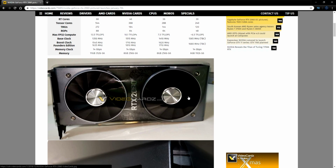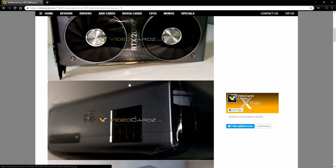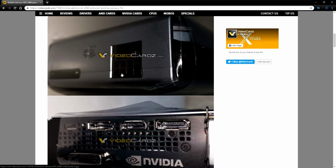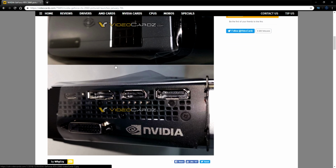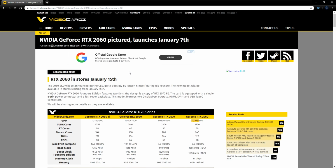And as we move on down, we can see here the RTX 2060 design, as I said, the twin fan that they've come out with on the Founders Edition. You're going to have quite a nice looking back to it. And it is going to be an 8-pin connector, so not going to be extortionate on the power, but still pretty beefy. And it comes with 5 displays. So you've got one Type-C, you've got one DVI, you've got 2 DisplayPorts, and 1 HDMI port. So yeah, pretty good news.